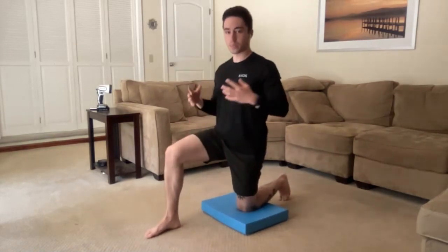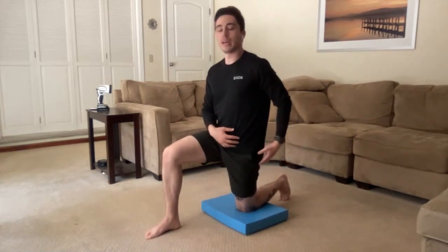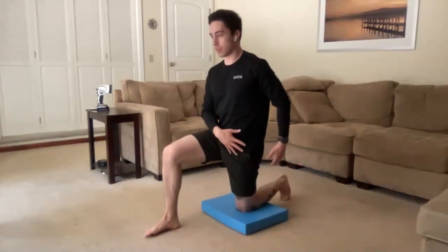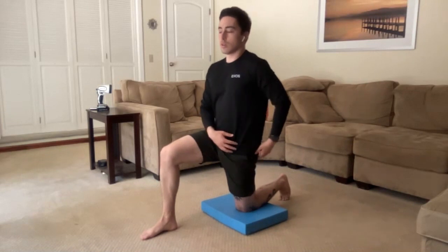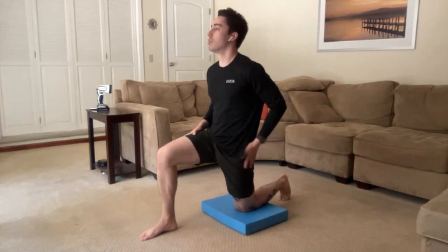All right, so once we get into this position, guys, the first thing we're gonna do is check in with that glute. Whatever knee you got down on the ground, that same side glute is what we're gonna start to squeeze to get our pelvis into the position that we want it to be in for this stretch. So let's check in with the pelvis, give it a little tap, or the glute, I should say. Give it a little tap if you need to.